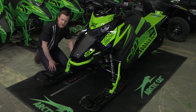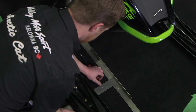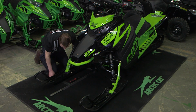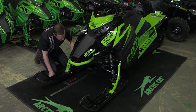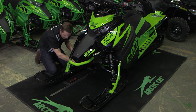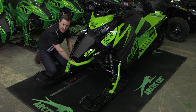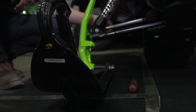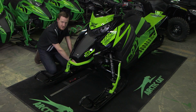Now that we've made our adjustment, we can measure to see if we've got it right. Looks like this one's bang on still. Next, we're going to put our boot back together, tighten our inner tie rod nut, make sure our outer tie rod nut is tight as well, and then measure again. It's important to measure once we've tightened everything up, because sometimes by tightening, we can actually adjust our ski alignment just slightly, and that can give us a darty ride.